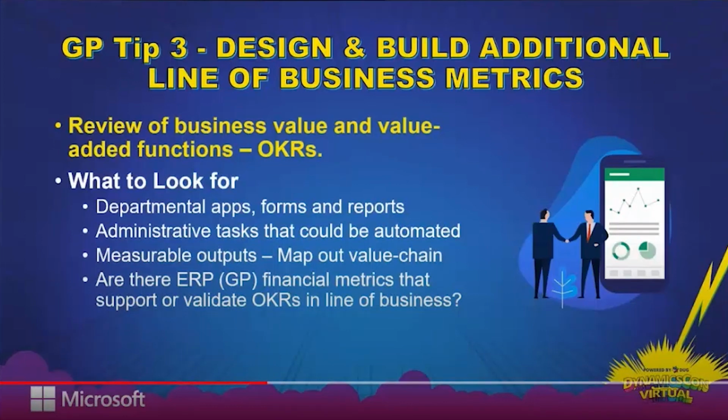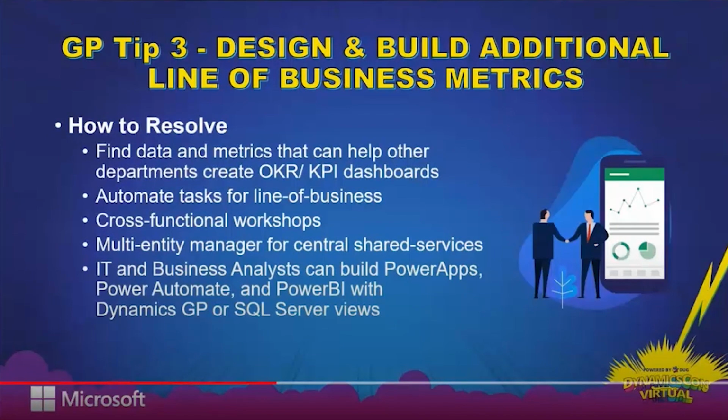The nice thing is finance. Typically, finance individuals are good with reports, good with data, and this is stuff that you can create value add and create some of the measurements and value chain out to the organization. So how do we resolve that? Again, look for KPIs, look for OKRs that the different lines of business are using. Create some cross-functional workshops. Can you work as groups or become a shared service, a shared advisor from finance, leading other parts of your organization into their automation efforts?